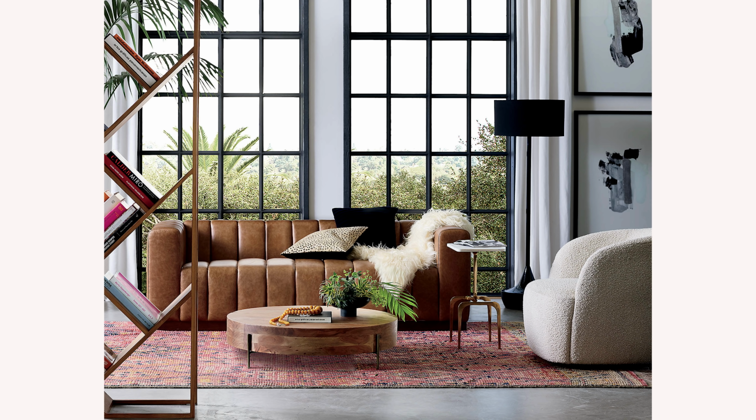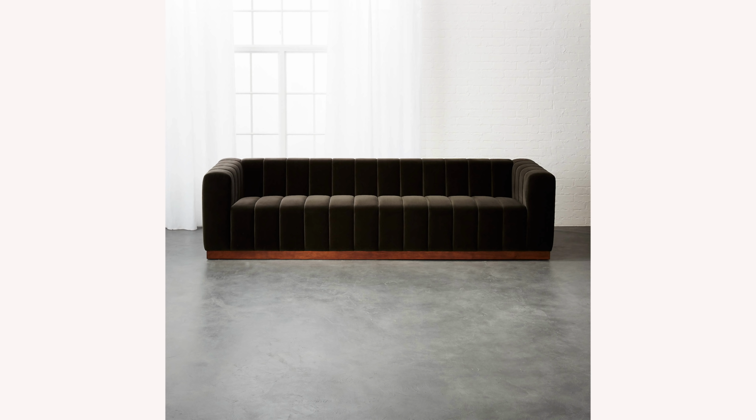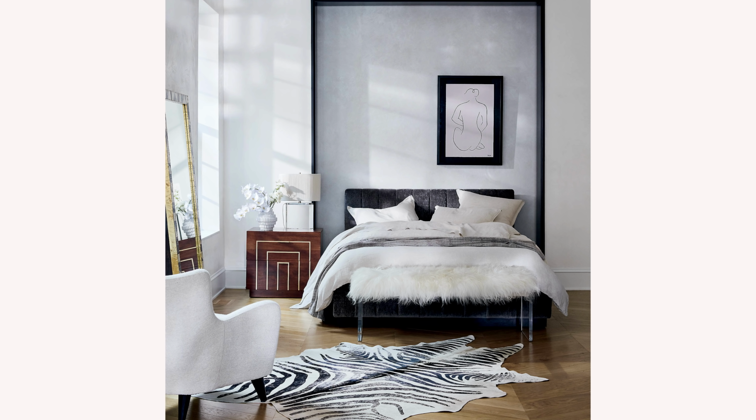I am so into channeled furniture. Please raise your hand, just hit like, let me know down in the comments if you are like, please, the channeled furniture is just so good. It's just so good. I love it so much. And we are talking about that vertical channeling on the furniture, on the upholstery. It's good on the bed, it's good on the sofa, it's good on chairs. You can have it in your dining space, you can have it as bar stools. It's just so good, and it just feels so tailored. I think that's the part that I really like.